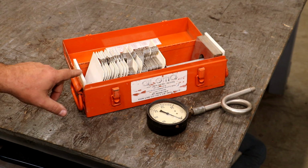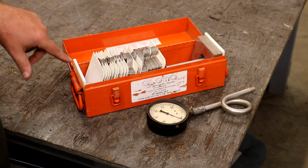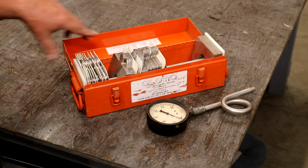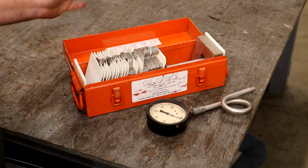Now, I actually had a few in the C size, and the shims that are in here are a combination of the ones that were already in it. It actually had, I think, all the sizes, but I put more of them in here because I had some over in drawers, but I didn't have a big case like this. So anyway, really neat to have.